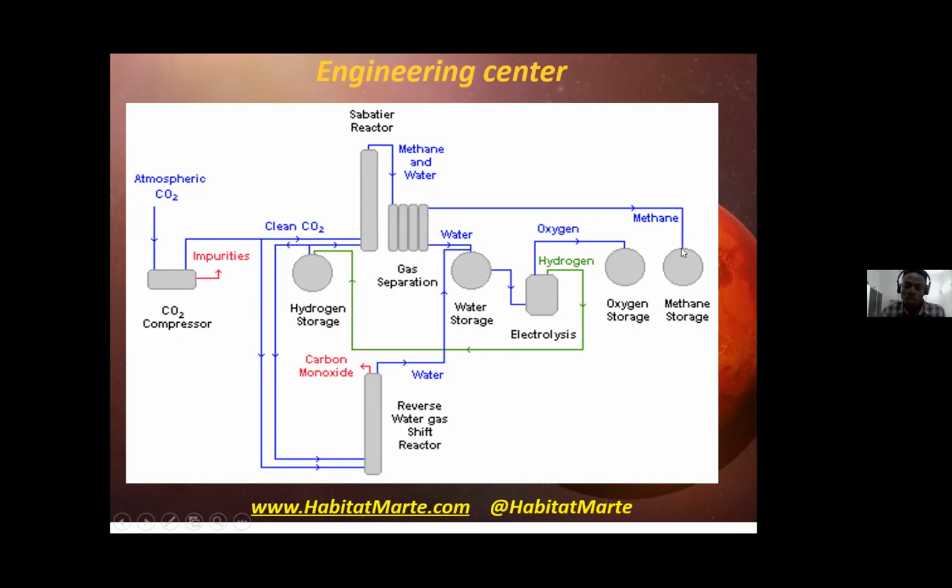Methane will be used for rocket fuel, and the water will further go under electrolysis that will separate it into oxygen for life support, and the hydrogen will go back to the Sabatier reaction. That means that with little hydrogen we can use it for a longer period of time.